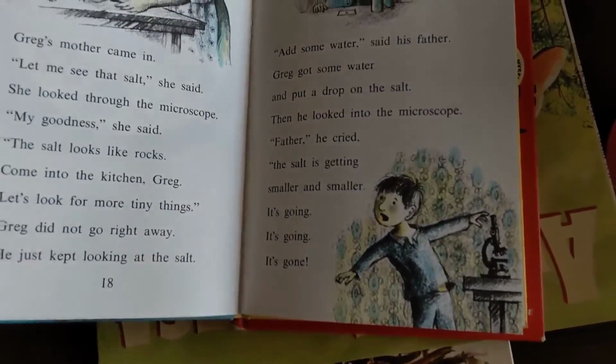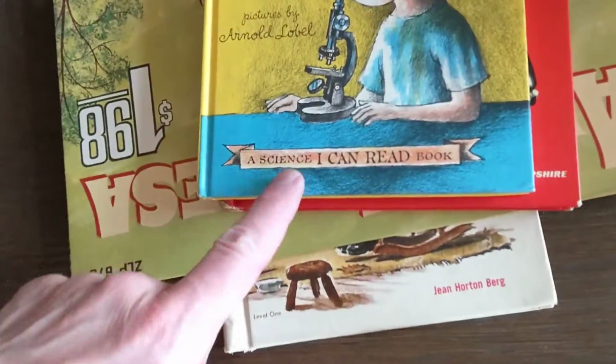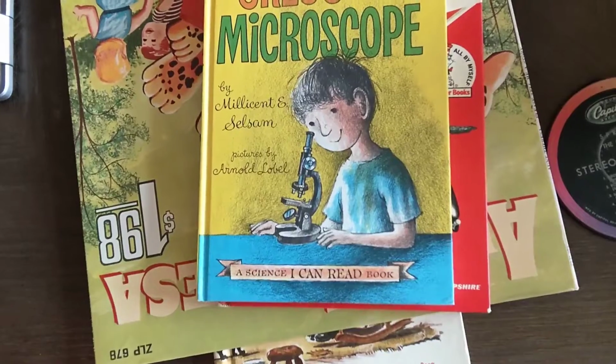And another interesting thing about this book is there are I Can Read books, and then there are I Can Read science books. So it's learning to read and showing subjects that are science-based for kids who are interested in science. And that is all I have for today.